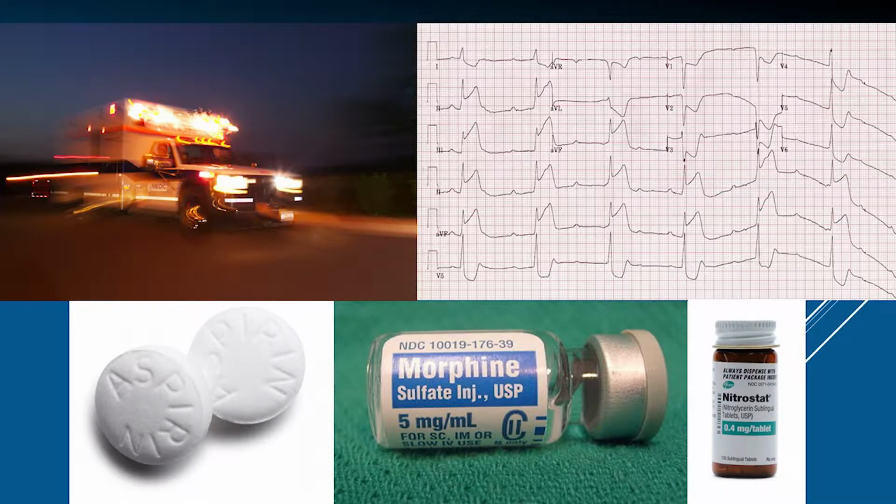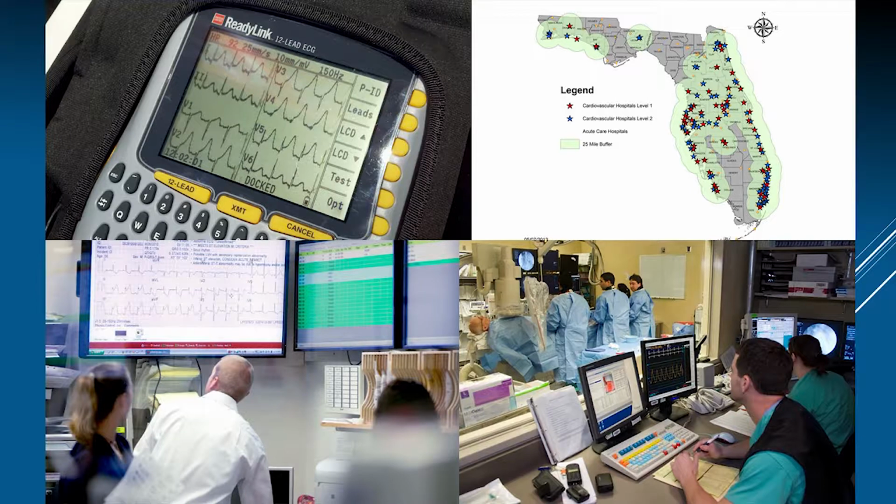Following evidence-based protocols, they give aspirin, morphine, and sublingual nitroglycerin. They transmit the 12-lead EKG to the nearest STEMI receiving center. The physician is able to verify the presence of a myocardial infarction and activates the cath lab team. The members of the cath lab team start moving in from home and mobilizing the room in anticipation of the patient. EMS arrives at the hospital within 30 minutes.